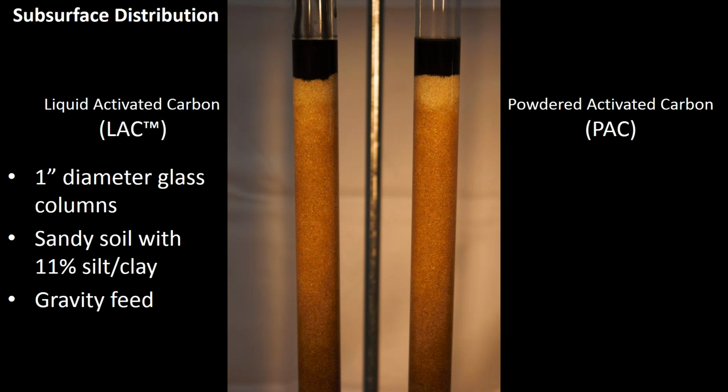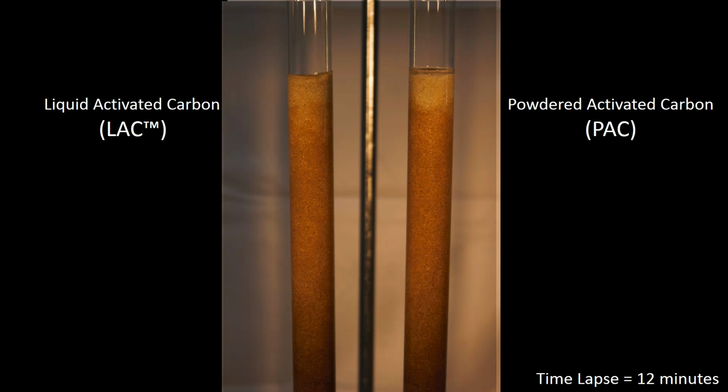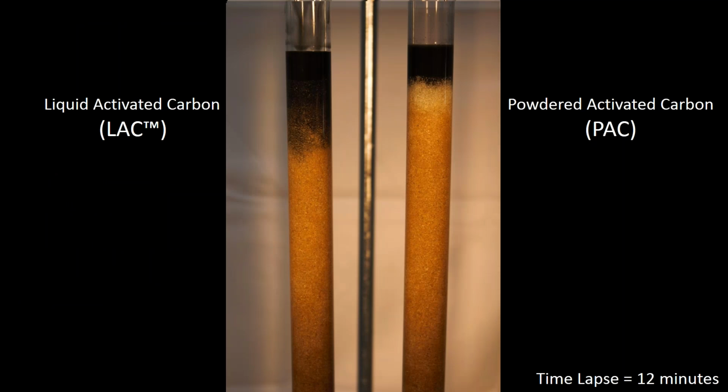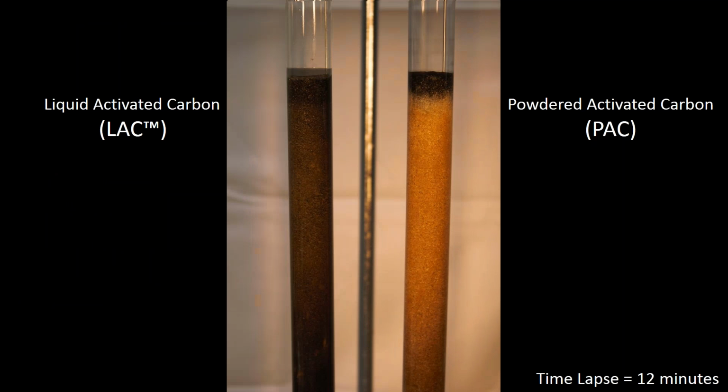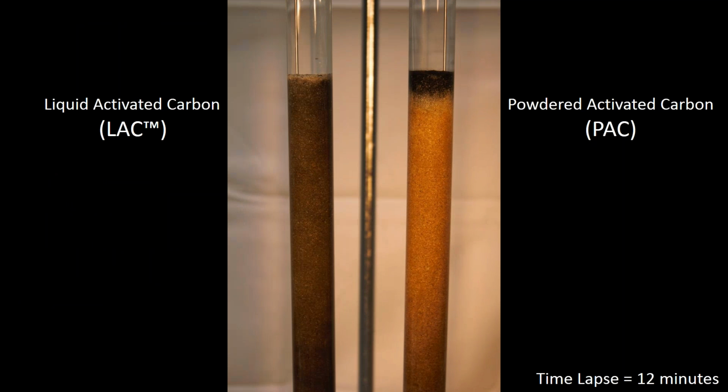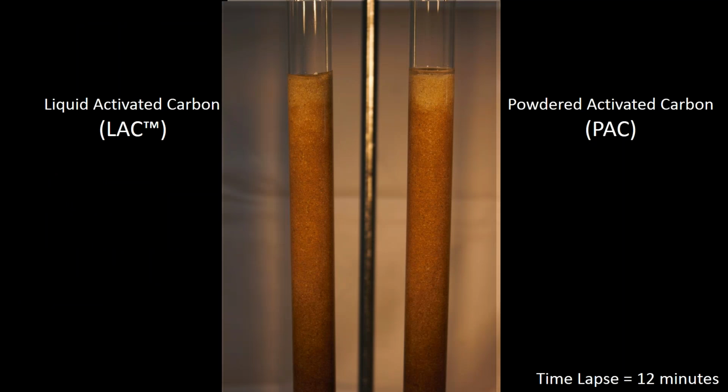So I'll show you this time lapse of what this looks like. You can see that the liquid activated carbon is able to readily distribute through the column as opposed to the powdered activated carbon, which gets essentially filtered out within the top half or 1 inch or so of the column. And again, this was flushed with clean water at the end.